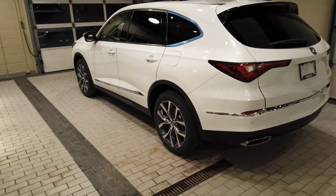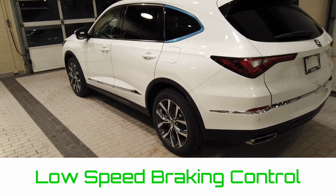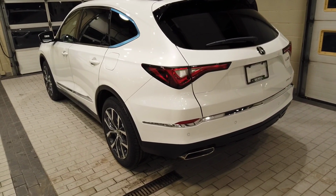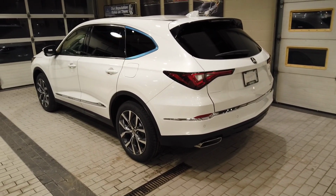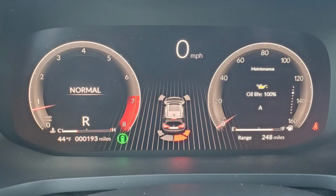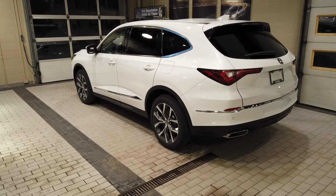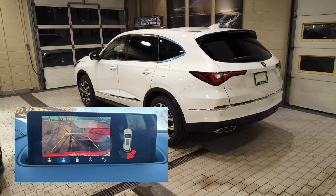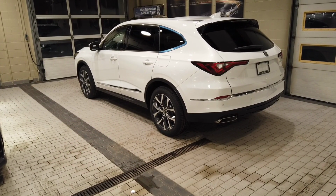But they also added another feature along with those parking sensors, and that is the low speed braking control. What that is, as you're backing up the MDX, say you're coming out of a parking spot and there's someone walking behind you, the vehicle will actually tap the brakes as well as alert you to slow down the vehicle so you don't hit something. So it's a nice reminder, more than just the audible and visual features that you have with the parking sensors. It also applies those brakes, and that's part of that technology package, the next upgrade from the standard MDX.